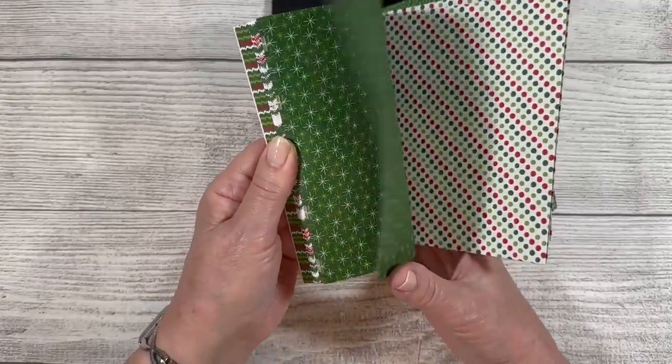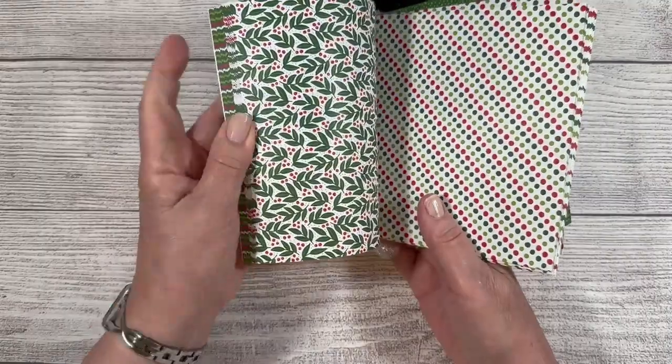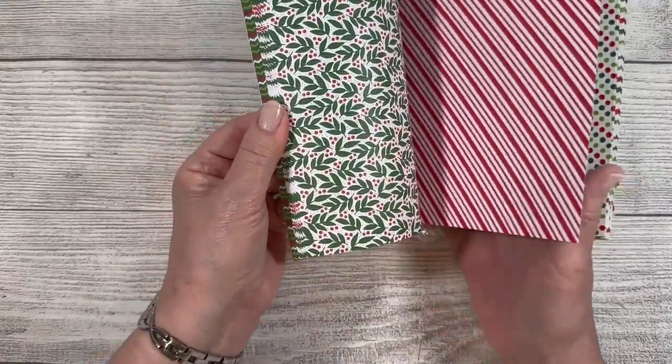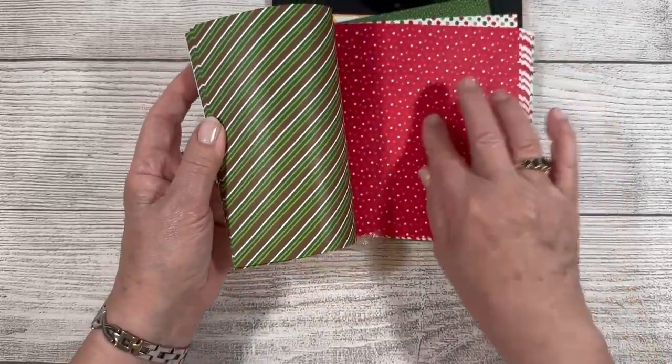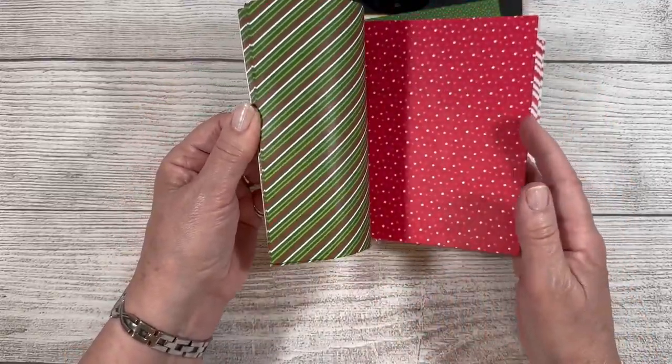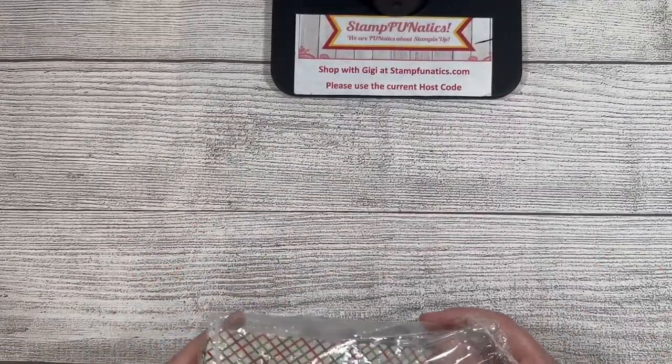These would make adorable cards, bases, and also some projects. You've got some holly and the great red and white stripes. And then you've got some dots and some more stripes. It's adorable. I think this will take me through the whole holiday.